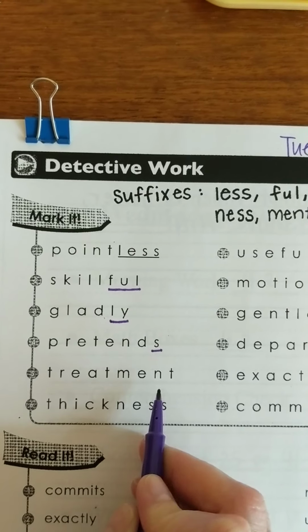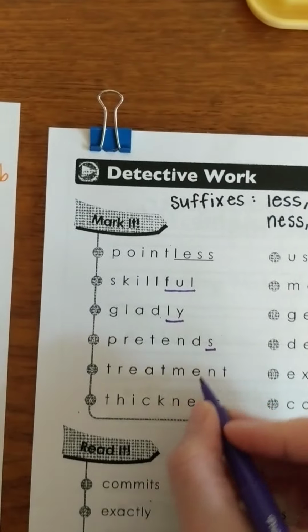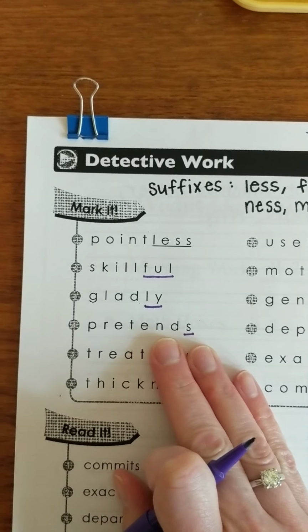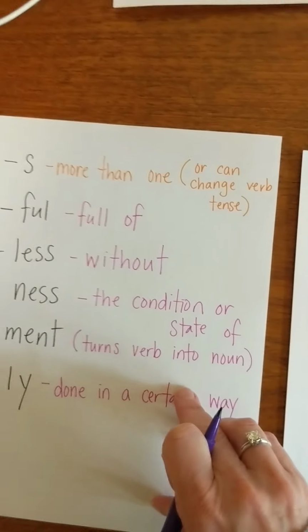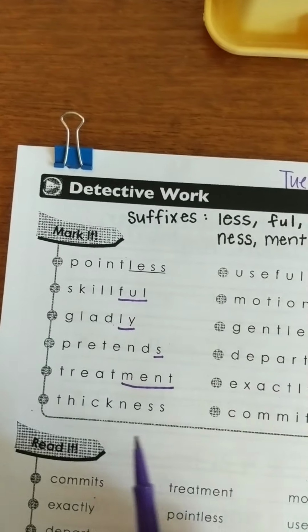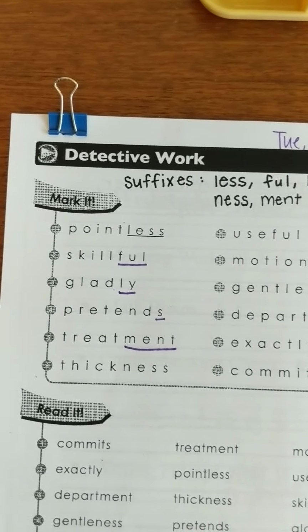Then we have treatment. Again, ment, it's flexing to the schwa. So the ment, M-E-N-T, is our suffix. So if we take that off, we have treat. And then ment. Now remember, ment can turn a verb into a noun. So if you treat something, it means you take care of it. And the treatment might be what you do to take care of it, like the medicine you take or some sort of exercise that you have to do.